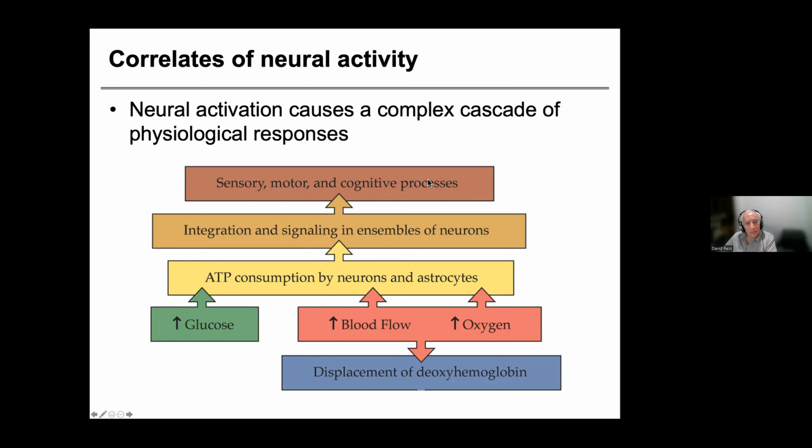And these demands of stimulus and task result in integration and signaling in ensembles of neurons. That signaling requires ATP consumption. And the usual notion about functional hyperemia is that the consumption of that energy requires blood flow, but it's actually a bit more complicated than that. So the blood flow brings in oxygen directly and glucose as well, and displaces deoxyhemoglobin, and that is what creates our functional contrast.